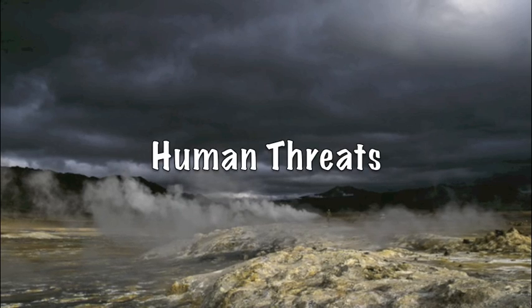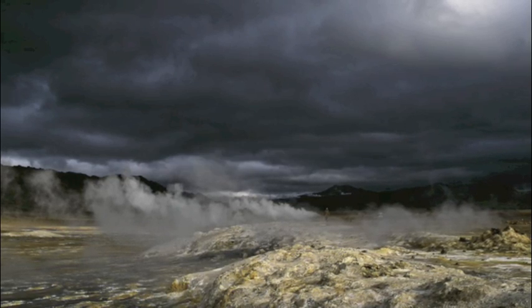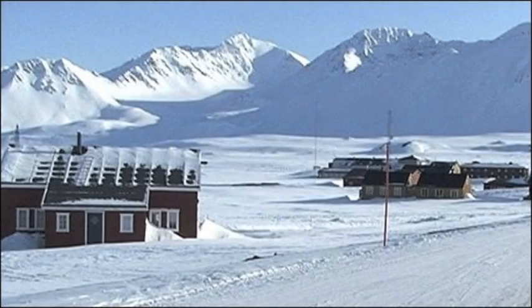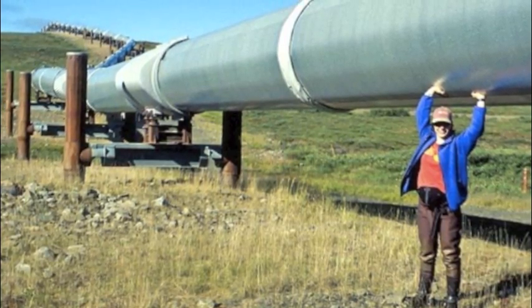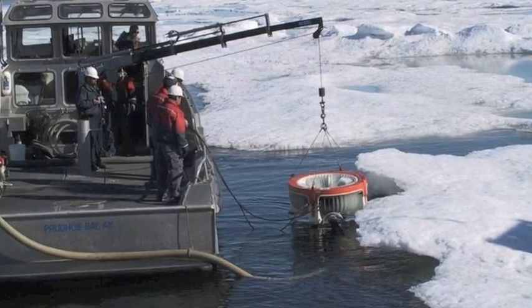Human threats include airborne pollution caused by human settlements near the tundra and the drilling and extraction of oil, which presents a threat to the environment. In an attempt to extract oil, humans drill right through the permafrost, releasing thousands of years of trapped carbon dioxide into the atmosphere. This accelerates global warming.